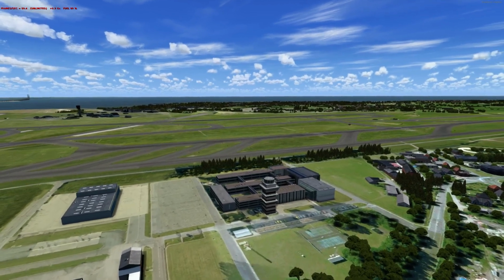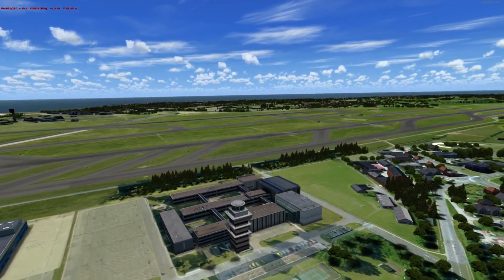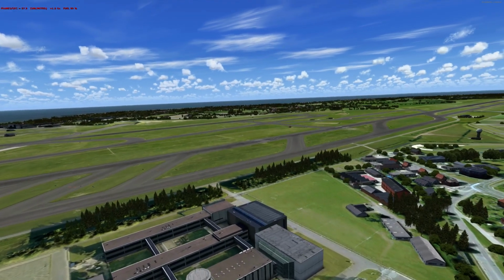And everything was obviously included. Is that the old tower?